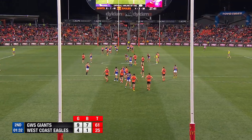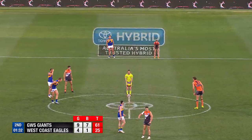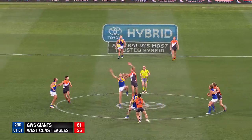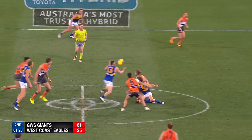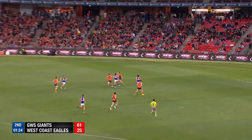Three goals for Toby Green, equals his best in finals. He did it on this ground against the Dogs in the preliminary final, and well, it's your classic 12-point turnaround, isn't it? Could have been a goal to the Eagles. 4-goal difference maybe going into half-time. Now it's 6. Shuey. Can they get one back late?